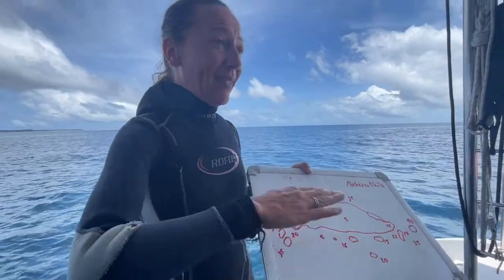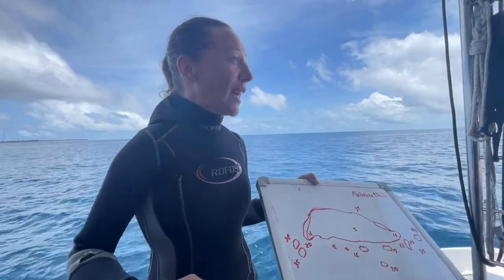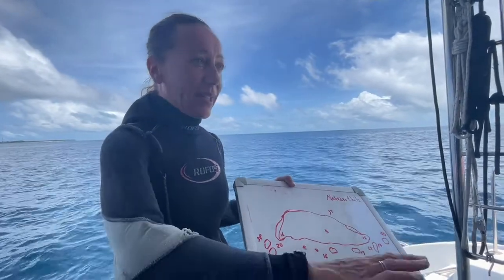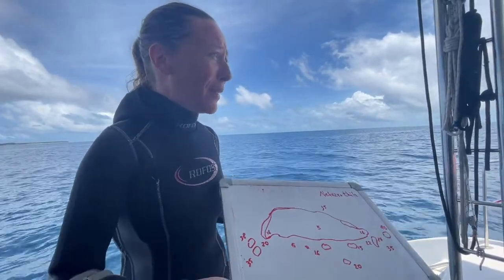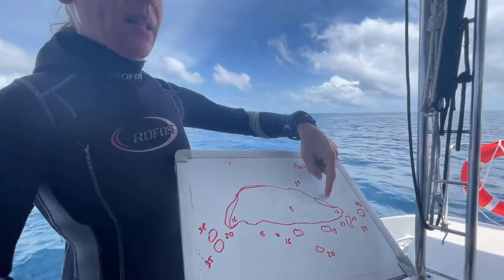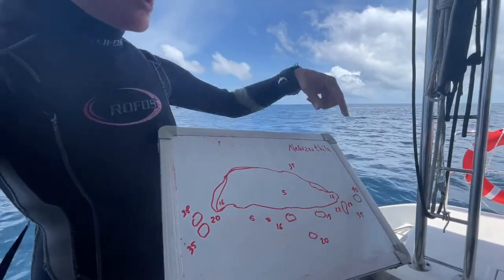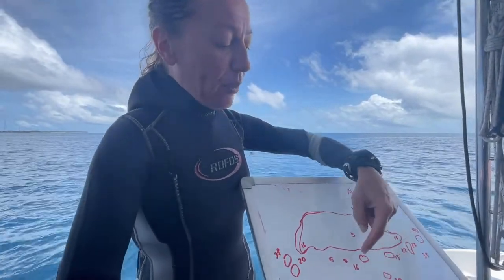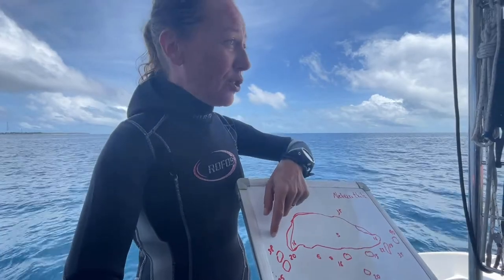So in this sandy bottom, we will find a lot of garden eels. So it's also interesting if you want to put the camera there and see if you can film them while they're coming out. We will jump here because the current is still incoming. So we will be able to go first to the first corner here, and then we will follow this side until we reach the other corner.